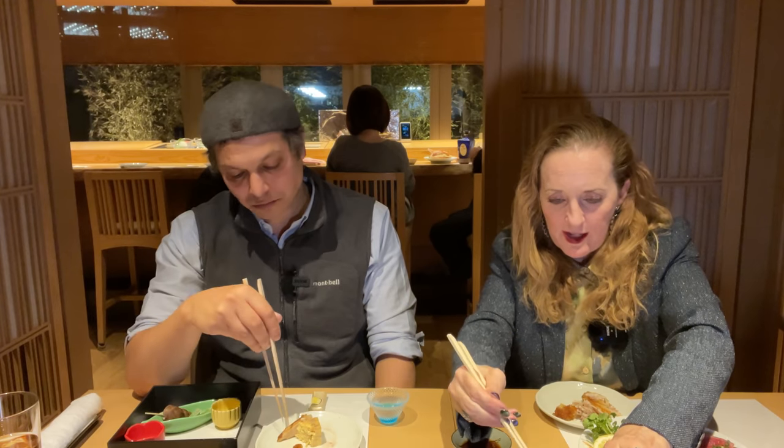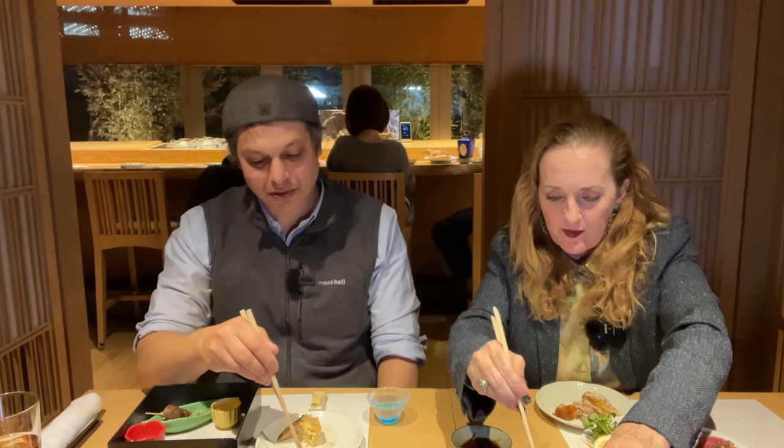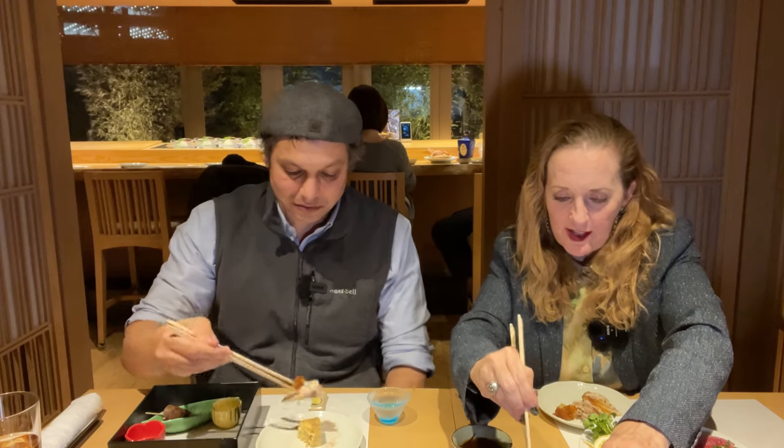Wow, this is crazy. With the daikon too. You gotta try it with the daikon. As Hana would say, it's cray cray. But Hana can't eat this anymore. Hana would like the cucumber. We'll give her the lemon.